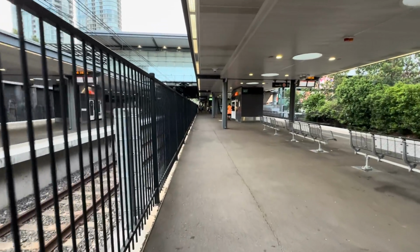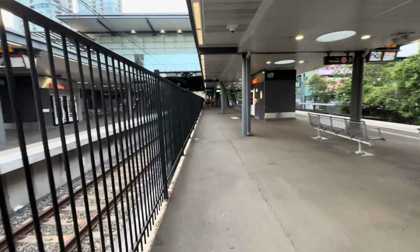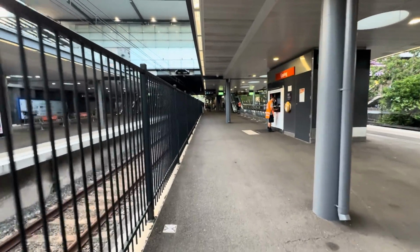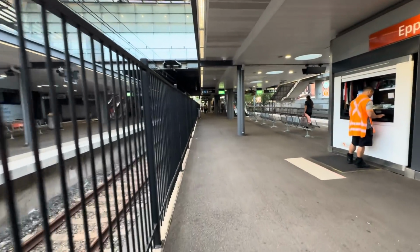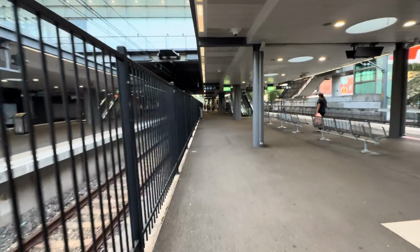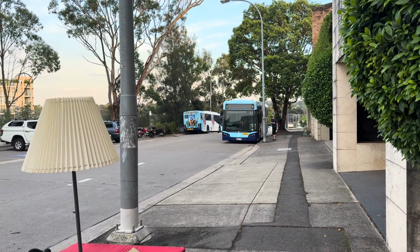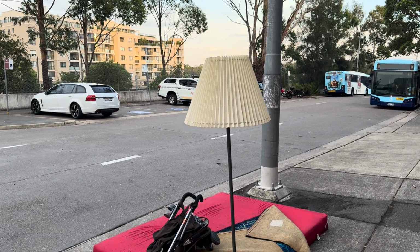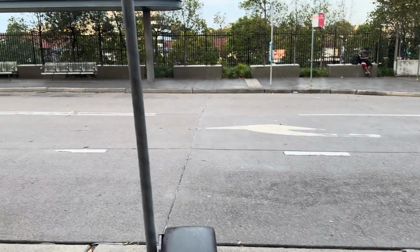The temperature for today is showing 39. It'll be a very hot one, and it's climbing pretty fast already. It's supposed to be over 30 degrees by 8 a.m. I believe that's my bus just sitting there. Should be due out in a minute or 3. There's a lamp sitting there, just in case the sun's not enough. I'm kidding, it's a council cleaner.